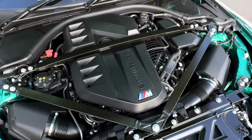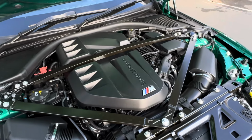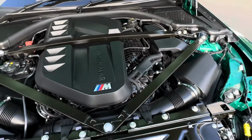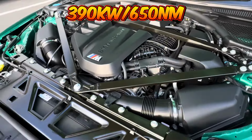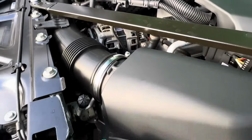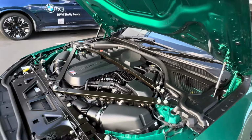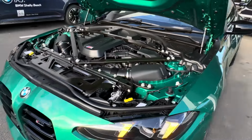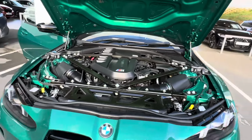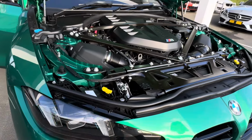Under the bonnet, it comes with a 3-liter, 6-cylinder petrol engine with a power output of 390 kilowatts and 650 Newton meters of torque, paired with an 8-speed automatic transmission and an all-wheel drive system. 0 to 100 km per hour in only 3.5 seconds, depending on your driving modes. The claimed average fuel consumption on this M4 is 10.2 liters per 100.